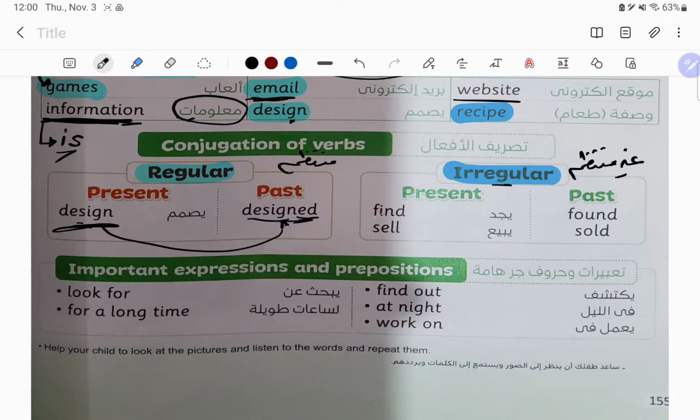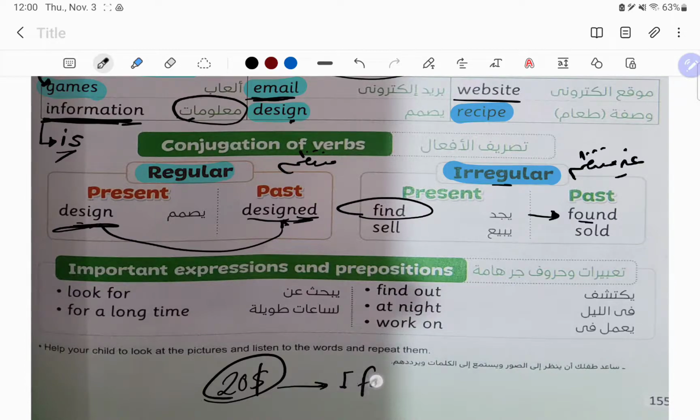But if we talk about irregular verbs like this verb right here, find. Find is like, you know, when you walk in the street and you find money on the ground. لما تيجي تمشي في الشارع وتلاقي فلوس، اللي هو يجد. Alright, so the past is found. شوف كده لما تيجي مثلا تلاقي $20 مثلا واقع على الأرض، فتاخدها وتروح بيها البيت فتقول لمامي mom I find ولا found؟ I found $20. I found $20 يعني أنا لقيت $20.